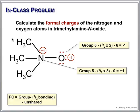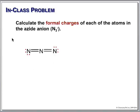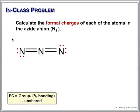Couldn't you just look at the nitrogen and then see the bonds? Exactly. You can do this in your head. Like we said, a carbon with 3 things attached is going to be positive. Nitrogen with 4 things attached is going to be positive. Oxygen with 1 thing is going to be negative. So you can use the formula or you can use your head. Now that works unless you have something like this. This is azide anion. Let's do the nitrogens in azide anion.